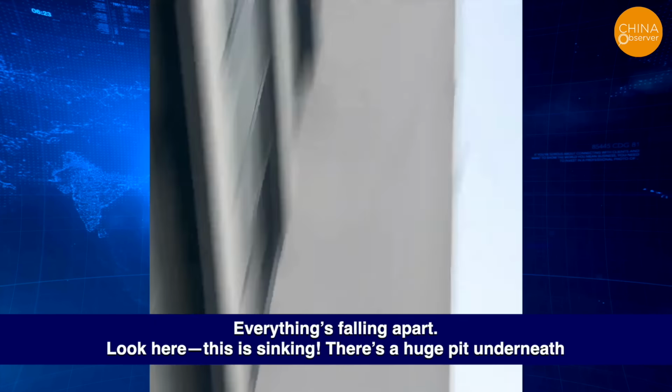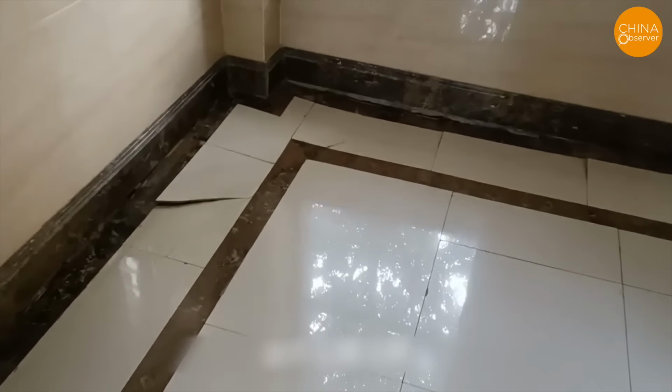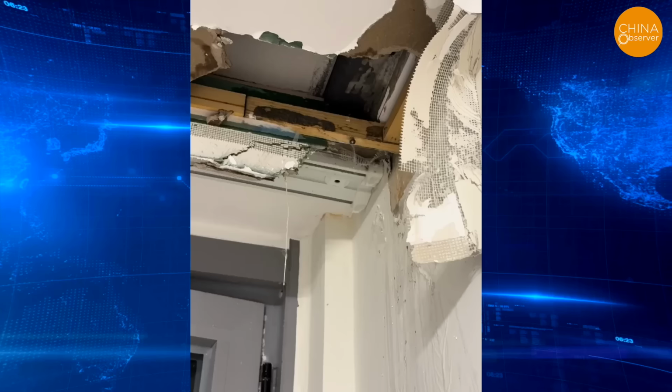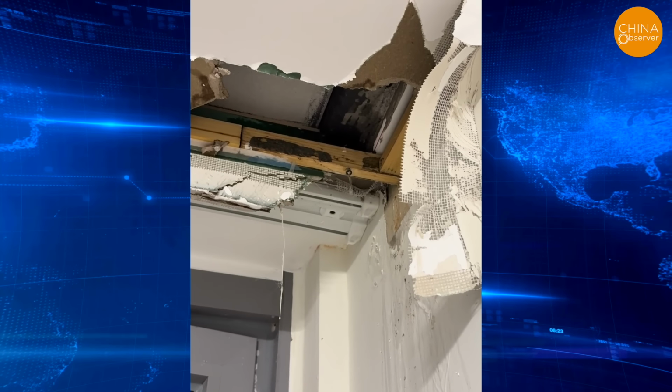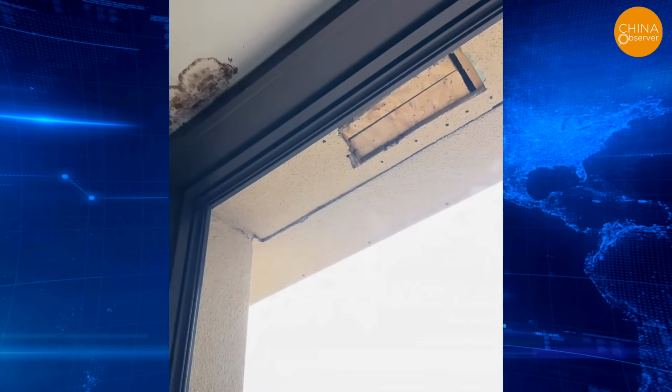Look here, this is sinking. There's a huge pit underneath. According to someone in the know, this is the Jiangqiao Manye Bay community in Zhejiang, which was handed over in 2022. 80% of the buildings in the entire community are like this. A commenter shared, I bought a house where the whole place leaks, and now I have to fix it myself. I'm even being complained about by my neighbors, telling me to tear it down. People today are just awful.